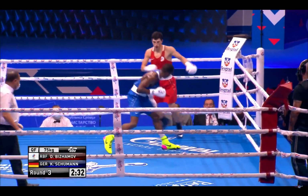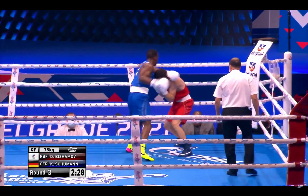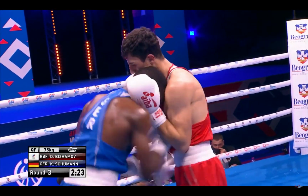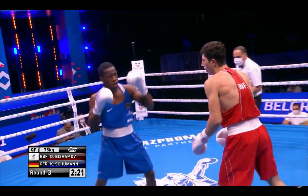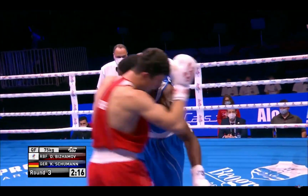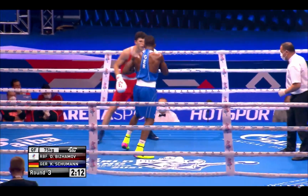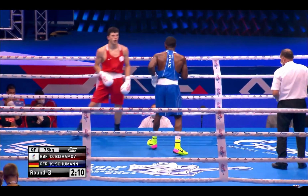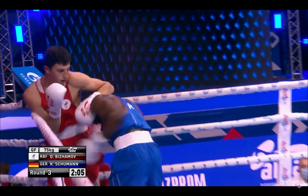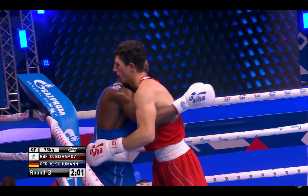He got hit by a right hand as he was on his way in there on the right hand side of the ring. And I definitely think he felt that one a bit. Head just coming in a bit low there from Schumann.